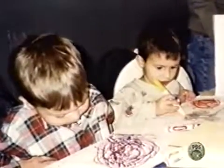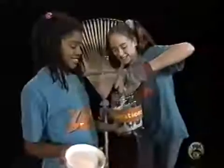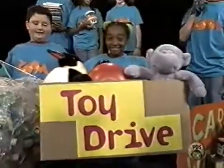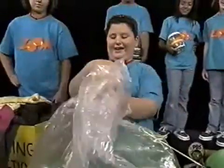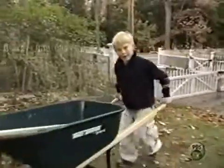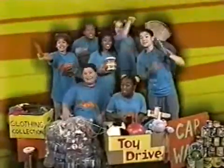Great job, guys. Here's how you can become a member of the Zoom team. Rake leaves for an elderly neighbor, hold a yard sale to raise money for charity, or donate toys to kids who need them. The small things you do can add up to make a big difference. Zoom into action! And join the Zoom team!